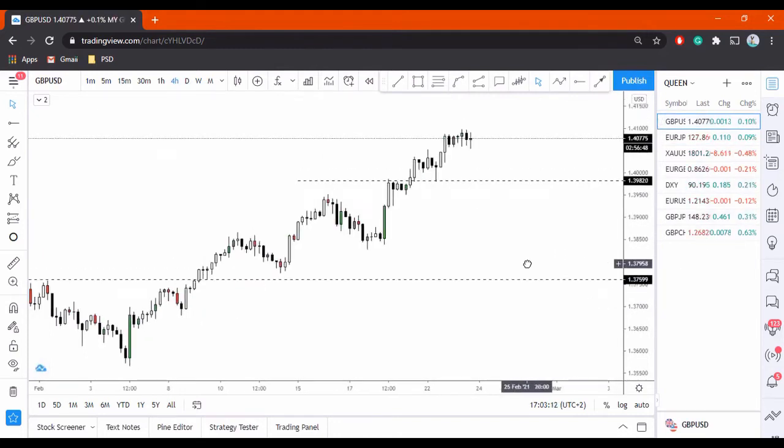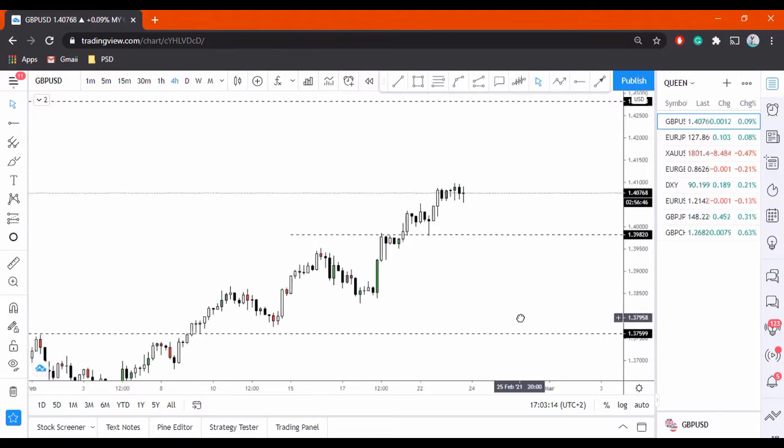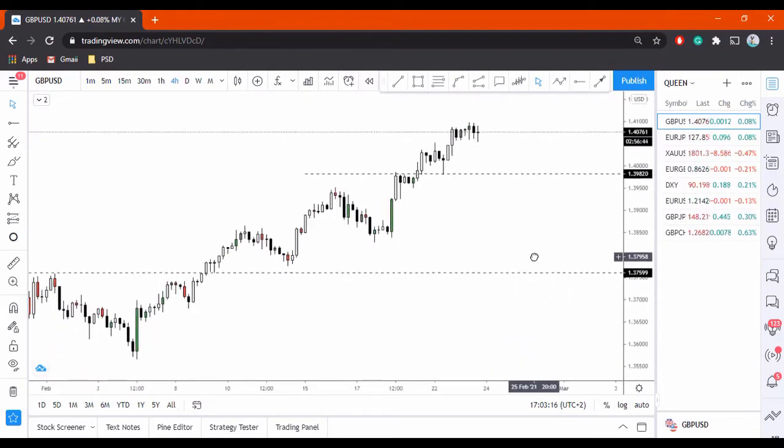Then on the 4-hour time frame, this is our area where it starts getting interesting. Remember when we talked about impulse waves, we talked about how we can have a wave inside another wave. So right now we could say we have 1, 2, 3, 4, 5.